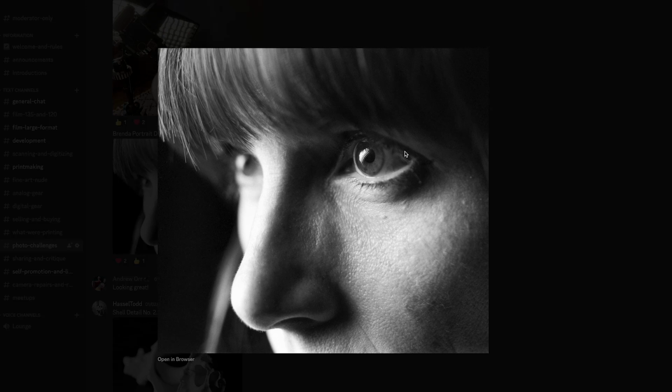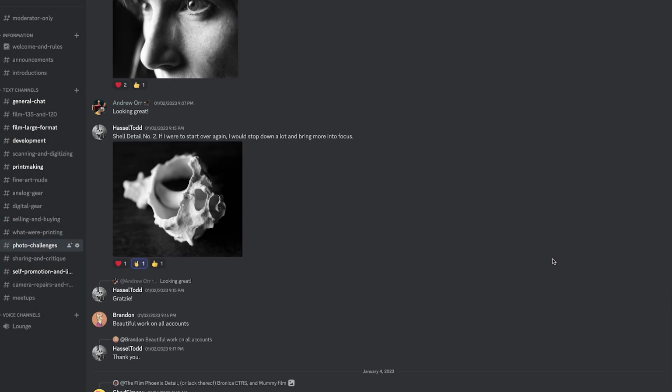Like, you got the eye in focus, great detail, and then whoosh, straight down here you got the hairs in focus. A little bit of nose hair in focus. Don't tell her I said that. He would stop down a lot and bring more into focus. It depends on what you're into, man.